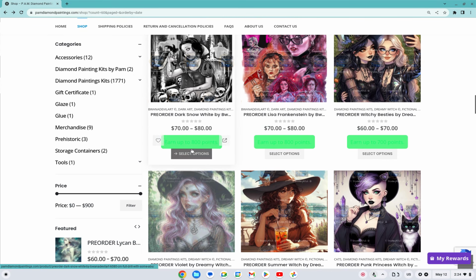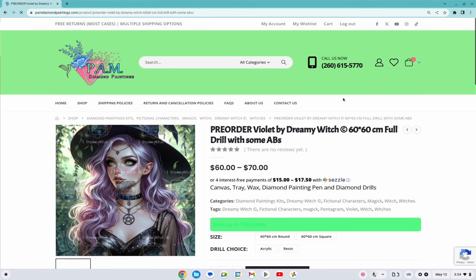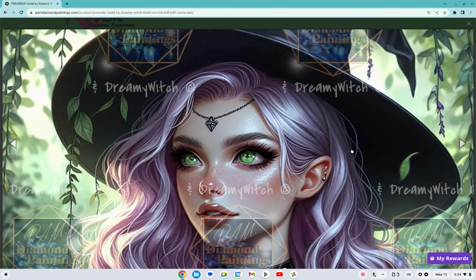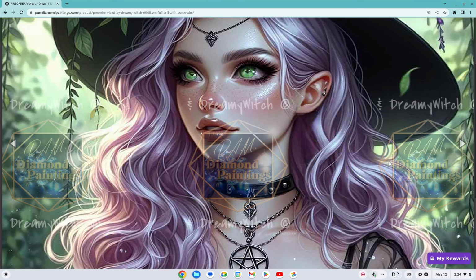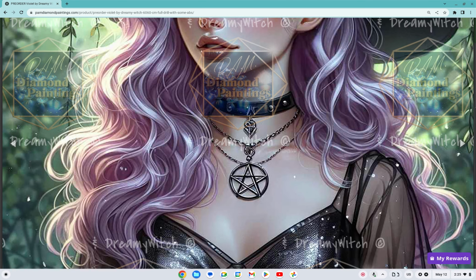Okay, so this is definitely my favorite of the bunch, honestly. I know I added this one to my wish list right away. She is stunning. This is Violet by Dreamy Witch, 60 by 60 with some ABs. Yeah, check her out, guys. She is just enchanting. Just, I mean, absolutely beautiful. Here's her pentagram necklace. Love this choker.